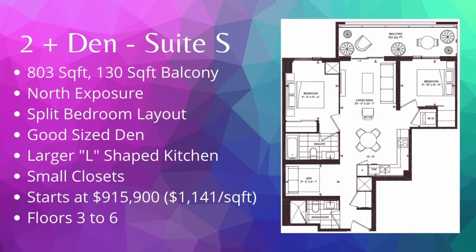This has a split bedroom layout, which is very good, and the den itself is also a very good size. You can fit a bed in there, you can fit a couple desks in there, that's very good. I really like that this kitchen is an L-shaped kitchen, which means that there's more space for storage, more space for counter space. There's a nice area where you can put an island in the middle or a dining table. What else? I don't like that the closets are a little bit small, and this one sort of has a hallway, but you kind of see that it is necessary. It's not quite wasted space, so it's pretty good.